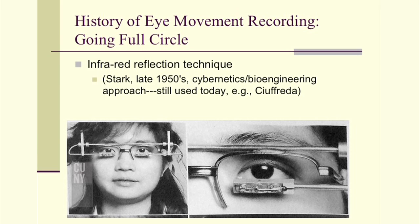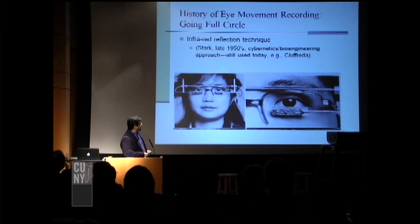Another way, again, that started in the 50s but is still used today, and there are a couple of commercial instruments that are easily used, is infrared reflection techniques. Dr. Ciuffreda uses that in the clinic in training people with brain injuries and people with different types of conditions like nystagmus. It's a very nice, simple technique. It has some limitations. For example, it only records horizontal eye movements.